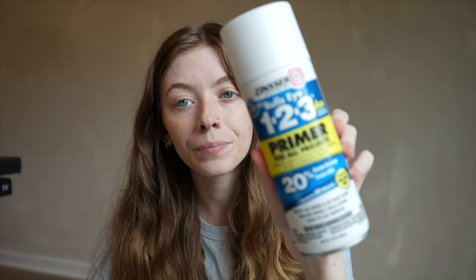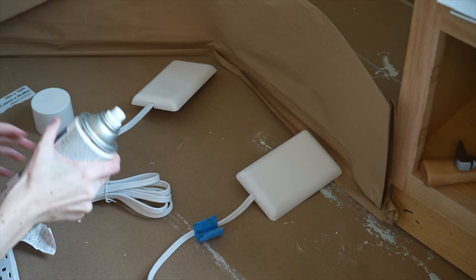The material for this is slick though, whereas the paintable outlet covers have this rough finish. So I'm not going to prime these. I'm just going to go ahead and limewash those. But I will prime these. I just have spray primer here. So I'm going to prime these, and then I'm going to limewash everything. And then I can start setting up for the cable management.